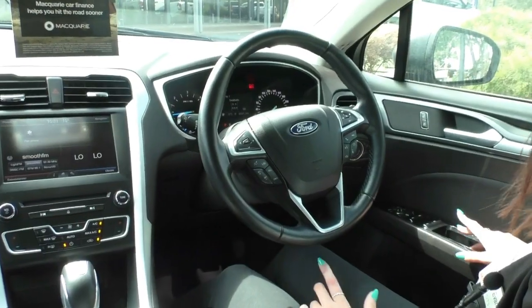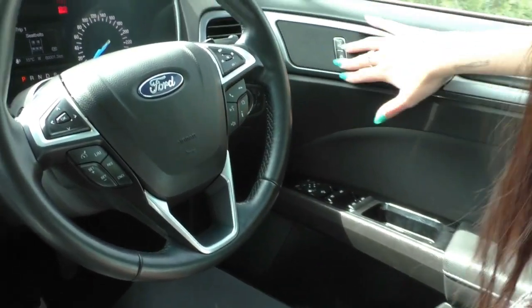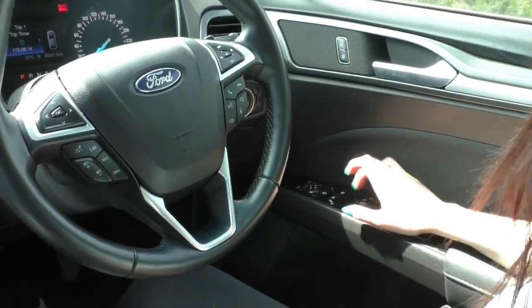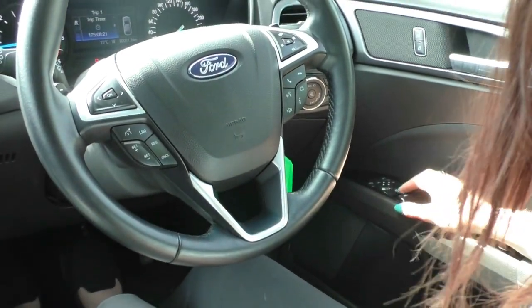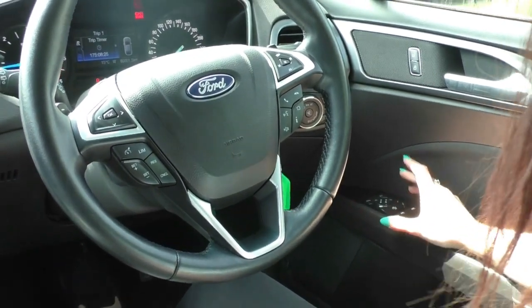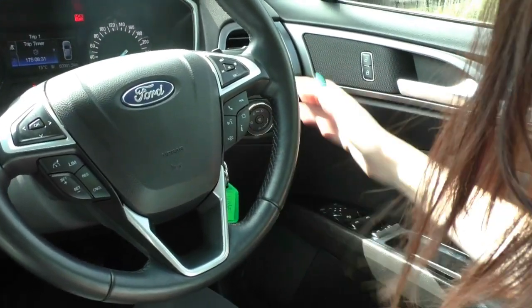Alright guys, looking inside the Mondeo now and starting on the driver's side door. Just up the top next to the handle you do have your central locking, so just nice and easy lock and unlock. Just below that you have all of your power window controls, all four being automatic up and down as well. Just above that you do have your window lock, so if anyone in the back is getting a bit annoying playing with the windows, you can just lock them out. And then above that you do have all of your power mirror controls as well.